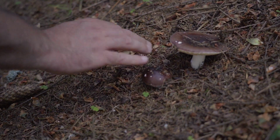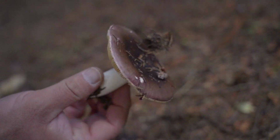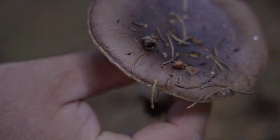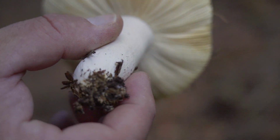Another edible mushroom is the so-called charcoal burner. Be careful because there are many toxic types that look almost the same. They are suitable for many kinds of dishes and they have a mild nutty taste.